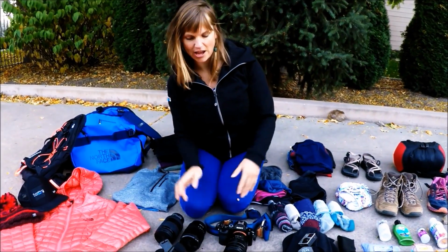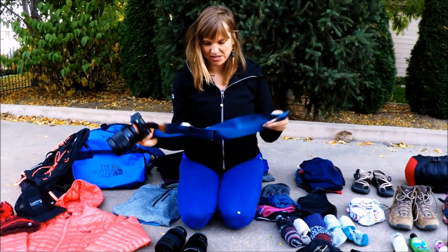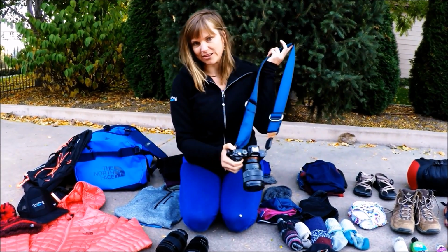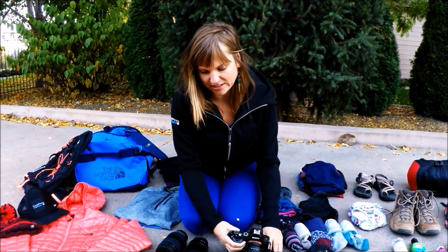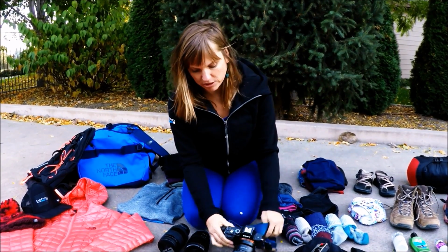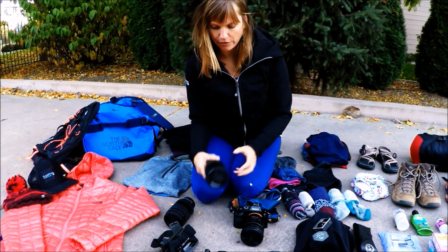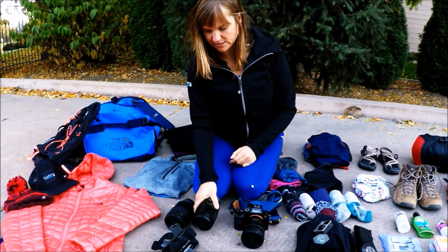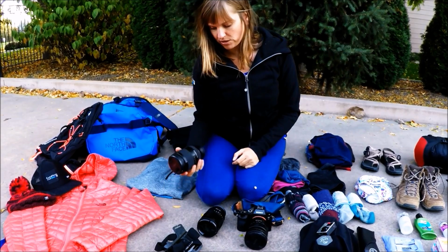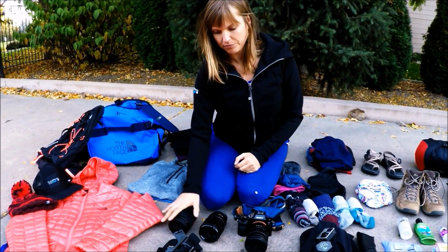So here's my cameras. I shoot with a Sony DSLR and a couple of GoPros. My Sony is the A7S. I have this Peak Design strap, which is really cool. It allows me to slide the camera easily back and forth and to adjust the length so I can carry it across my body. I'm bringing 3 different lenses, the 16 to 35 wide angle, a 35mm 1.4 prime lens, and then a zoom, which is 24 to 240 in focal length.